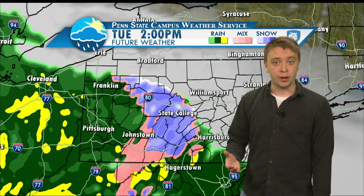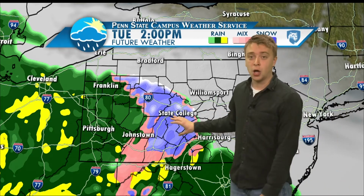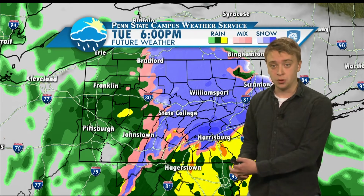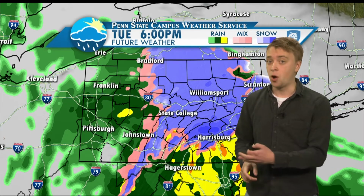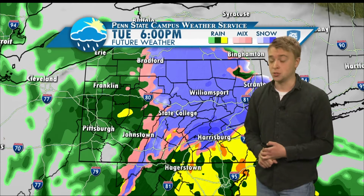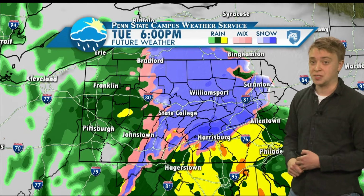But as evaporational cooling takes place and as we head later into the afternoon, a changeover to snow is likely, which will result in probably a couple hours of moderate snow here in Happy Valley, which could then result in at least an inch or two, possibly more, for State College as far as snowfall accumulations are concerned. You'll notice at the rush hour, it's pretty messy across the state.